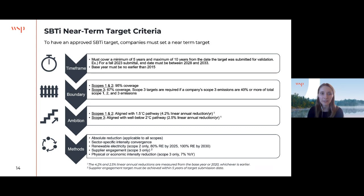So first, looking at the time frame, the near-term targets must cover a minimum of 5 years and a maximum of 10 years from the date that the target was submitted for validation. So for example, if a target was submitted in fall 2023, so the second half of 2023, the target end date must be between 2028 and 2033. Also, the base year must be no earlier than 2015.